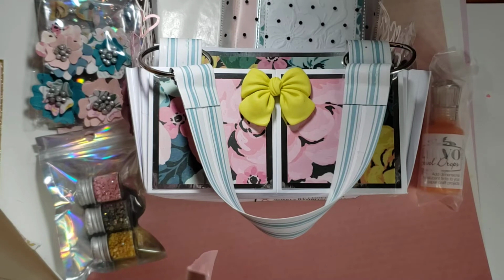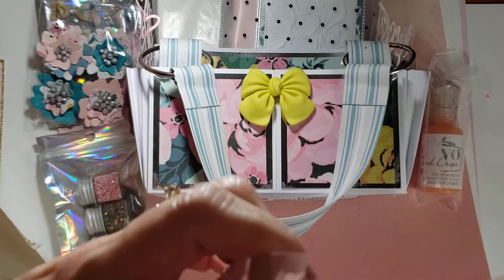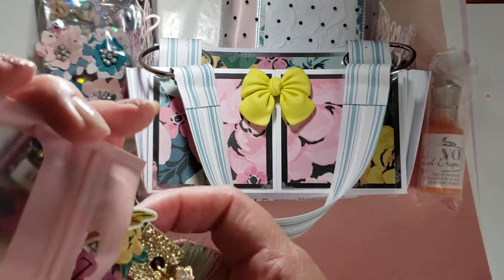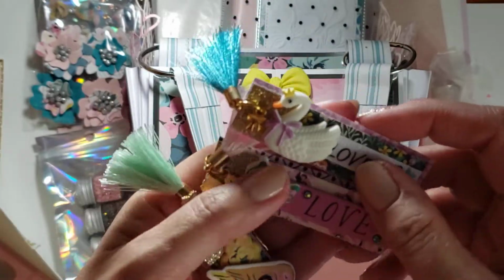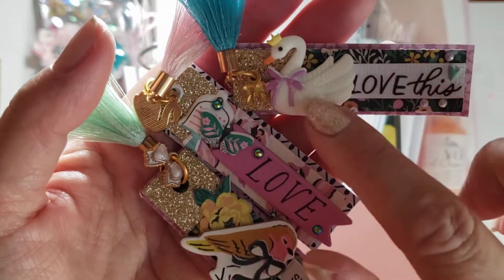Oh. You're going to hear me gasping a lot. I can tell. You guys are going to have to play this on fast forward. I am just going to sit here and drool over this, and I am going to just go so slow over. Oh my gosh. There's so much here. I'm not going to rush it. Look at this. This is layered, layered, layered. It says, love this.